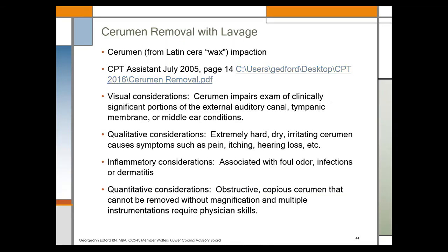Okay, there was a CPT Assistant in 2005 that really defined the process for removing cerumen, and they made a very big deal about it in the CPT this year because apparently there's been a fair amount of misuse of the reporting of the codes. If it is impacted, and the big word on this is impaction, there are visual considerations, qualitative, inflammatory, and quantitative. I'm not going to read them all for you.